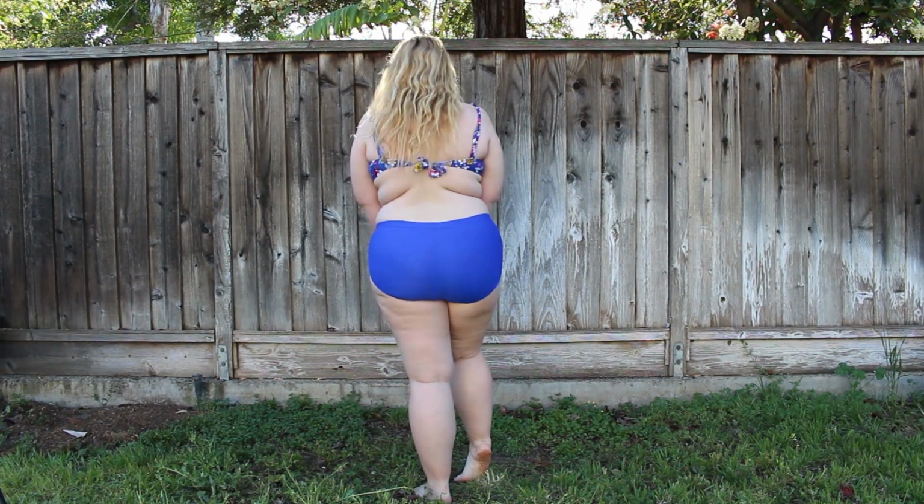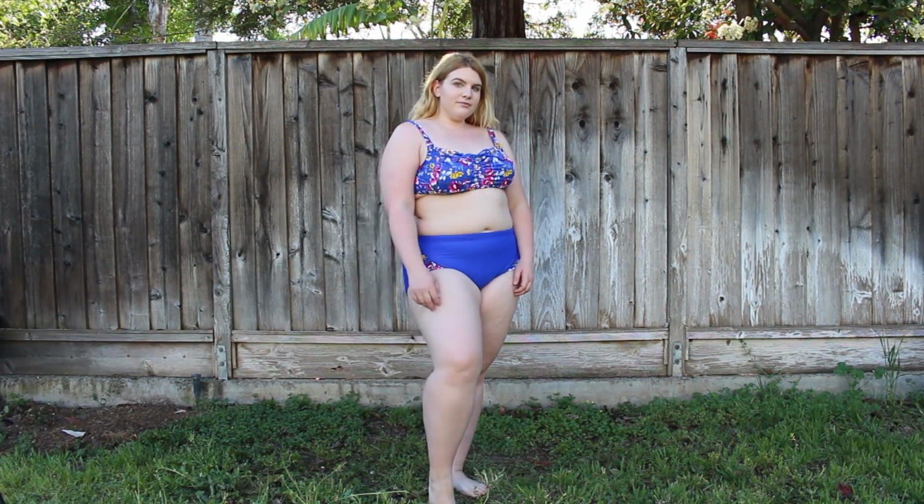So it does have this little ruching in the middle that I really like, and the cups are slightly odd, just like another one I showed you. They're just full on circles, but you can't see it because of the opaque fabric, so it doesn't look weird like the other one that I showed you. And then the straps are pretty good.